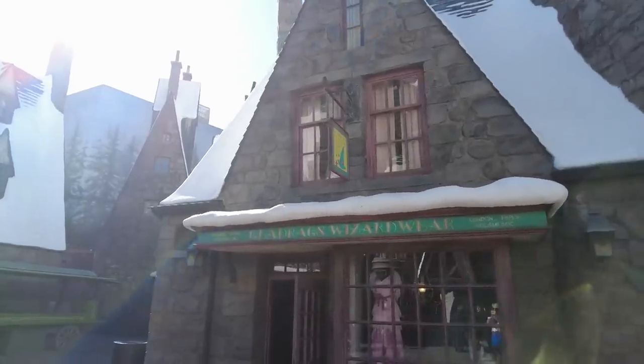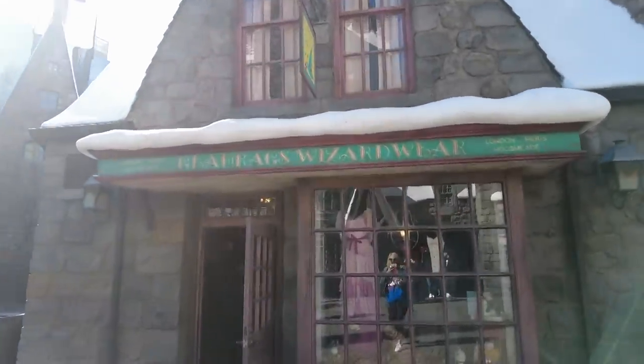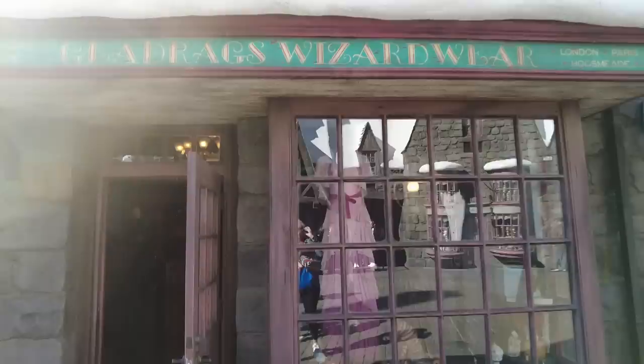Here in Glad Rags, which you can't actually go in at Universal Florida. You can't go into Glad Rags, it's just a storefront, but they do have Madame Malkin's at Diagon Alley you can go into, same vibe.